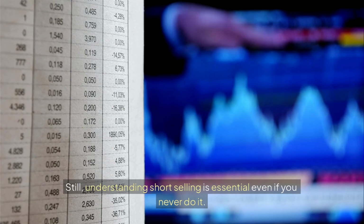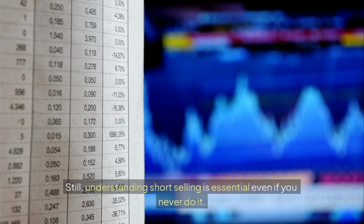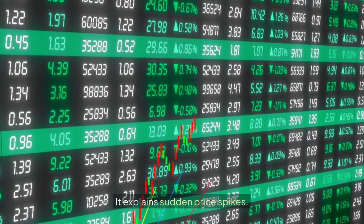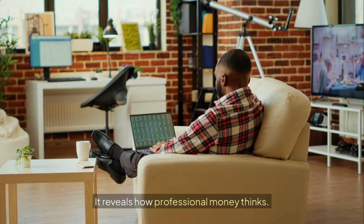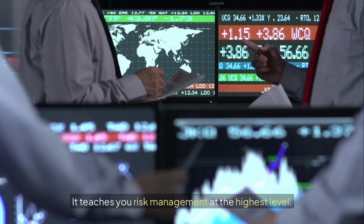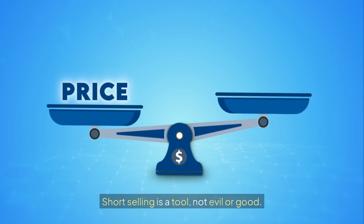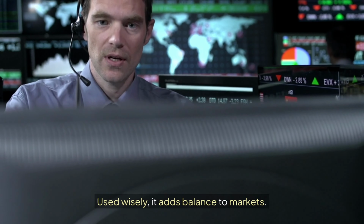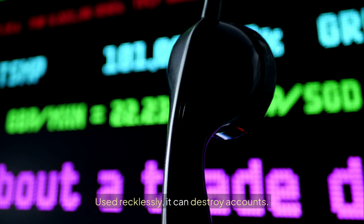Still, understanding short selling is essential, even if you never do it. It helps you understand market crashes. It explains sudden price spikes. It reveals how professional money thinks. It teaches you risk management at the highest level. Short selling is a tool, not evil or good. Used wisely, it adds balance to markets. Used recklessly, it can destroy accounts.